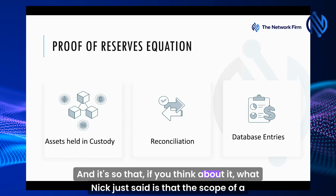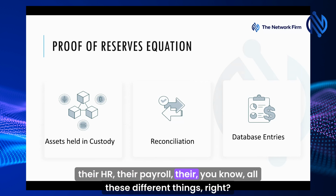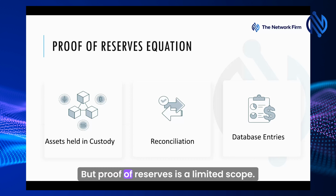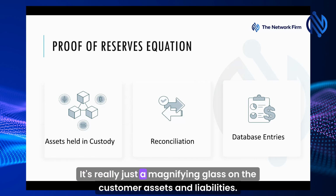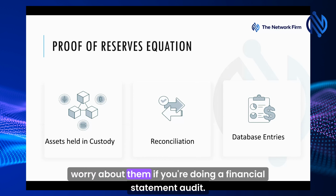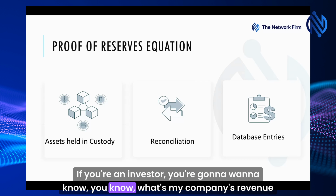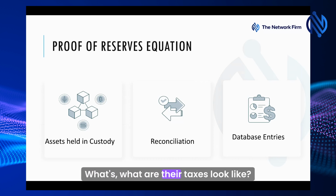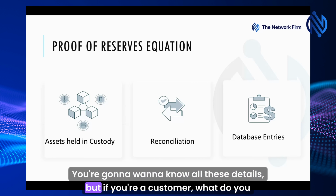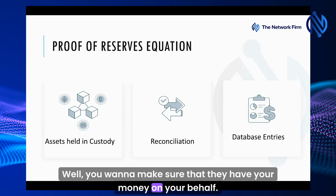And if you think about it, what Nick just said is that the scope of a financial statement audit is, you're covering all the company's operations, their HR, their payroll, all these different things, right? But proof of reserves is a limited scope. It's really just a magnifying glass on the customer assets and liabilities. And it doesn't really worry about the other processes in a business where you might worry about them if you're doing a financial statement audit. Because think about it. If you're an investor, you're going to want to know, what's my company's revenue margin? What do their taxes look like? You're going to want to know all these details. But if you're a customer, what do you actually care about? Well, you want to make sure that they have your money on your behalf.